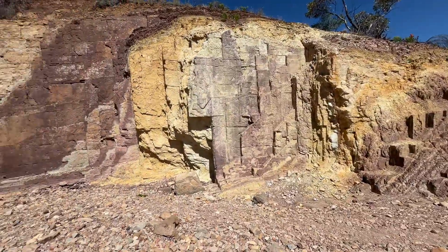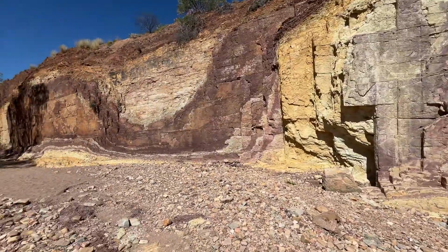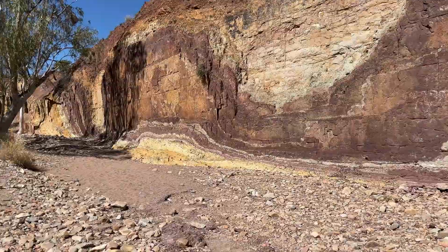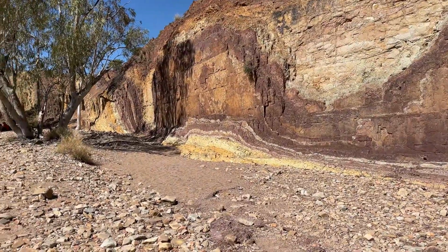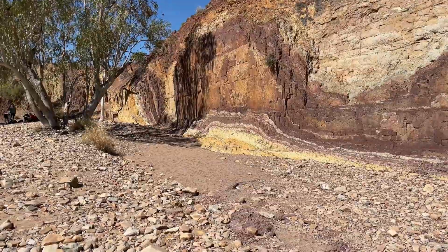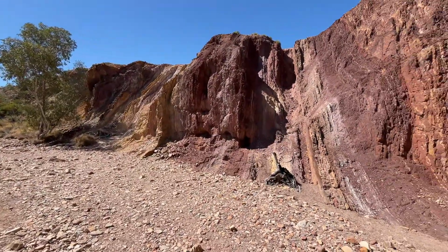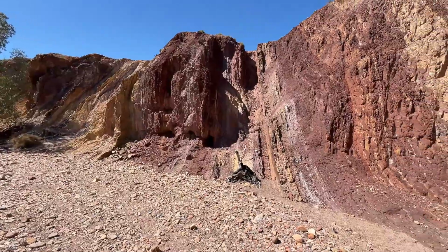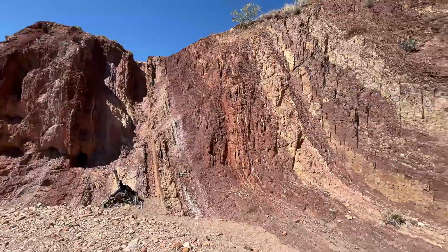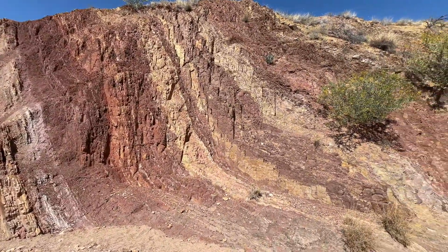So these are the ochre pits in the West MacDonnell Ranges. The Indigenous people used to harvest the ochre for rock art and body art, for ceremonial purposes. There are 5 different colours here. You've got the white, yellow, orange, red and brown ochres.